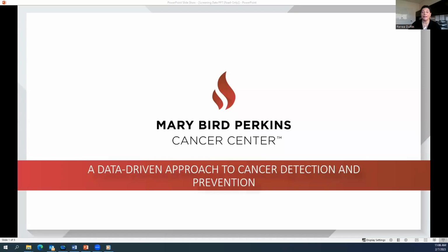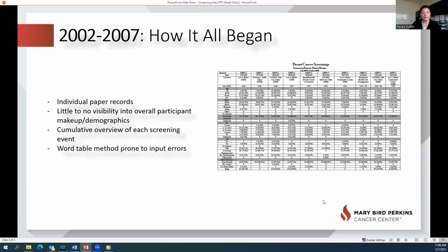Today, I would like to share with you our data-driven approach to cancer detection and prevention. When our program began in 2002, we recognized that data would be an integral part of how we are to be successful. However, at that time, we did not have the adequate resources in order to collect data appropriately.